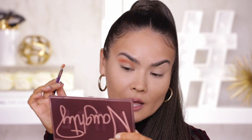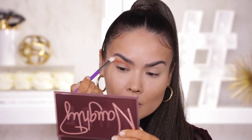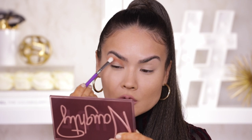My brows are already laminated, already set. I already have my HUDA Beauty stick foundation on. I do have a review on that. If you guys haven't seen it, I will link it up here. So far, this foundation has been the one for me. Ever since I reviewed it, I haven't put it down.